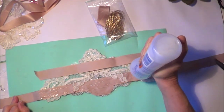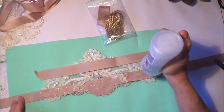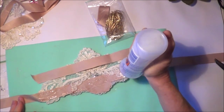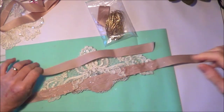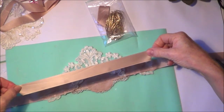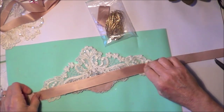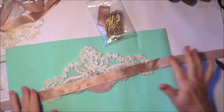I would probably definitely sew it if it was for somebody's neck. It would give a much better finish and it would be much more comfortable, I think. But this is not what this is for. So we'll put that way so it's nice and soft. Is that big enough? It is, yeah. Yeah, there we go. Tidies it all up.